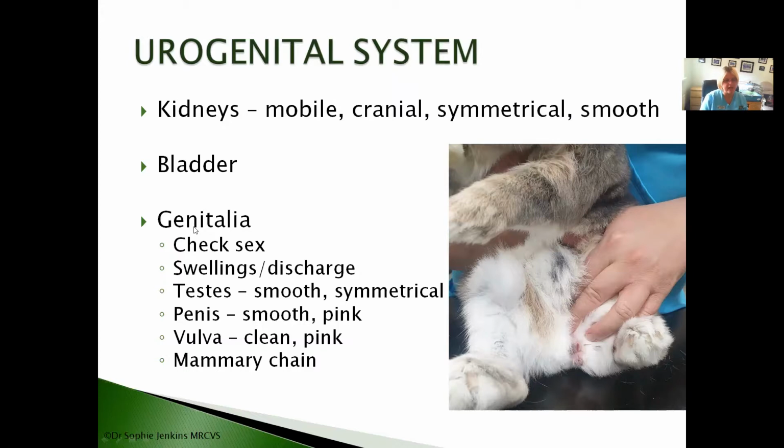At this point, we can check the genitalia. We're looking to make sure, if you're sexing the rabbits as we've discussed before, whether it's a male or female, that there's no swellings or discharge. If it's an entire male, then check that the testes are smooth and symmetrical, with the penis being smooth and pink, and the vulva being nice, clean and pink if it's a female. With a female, you want to check the mammary chain as well, so the nipples running down either side on the belly. Make sure there's no lumps or bumps there.